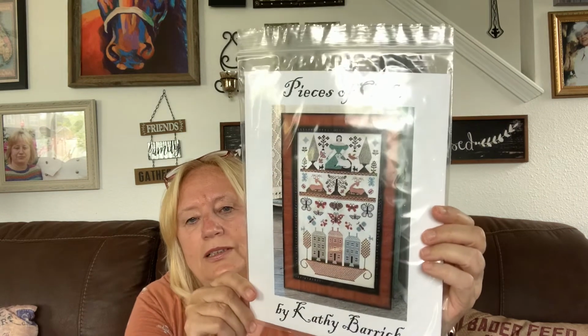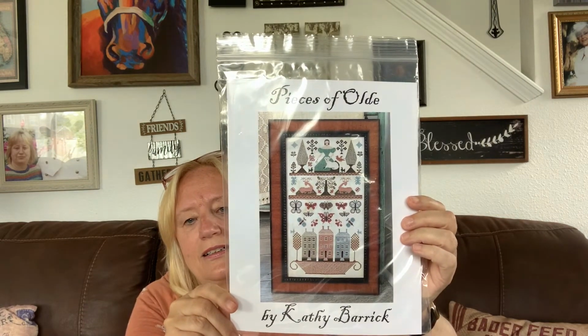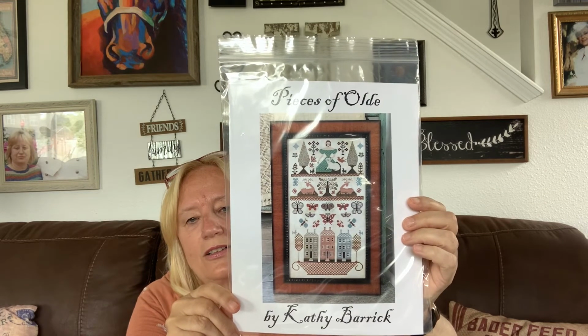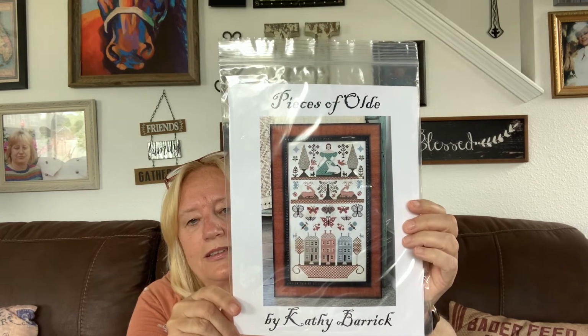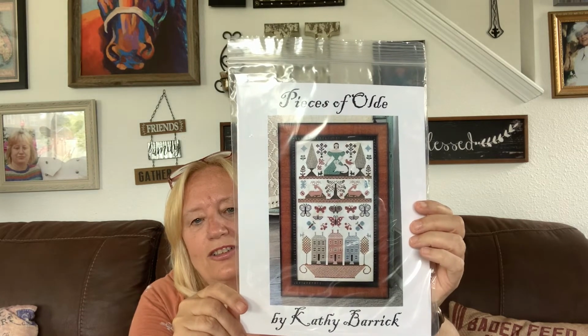The first one up is Pieces of Home by Kathy Barrick. Love this one. Love the colors, the sheep, the girl, the buildings, the deer, everything. Good job, Kathy. Love it.